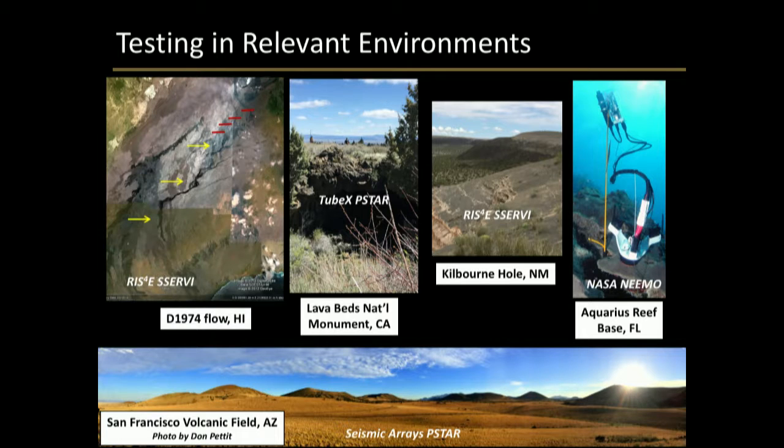We have a PSTAR-funded TOVEX project, which looks at the Lava Beds National Monument in California, which is looking at instruments that we could use to explore lava tubes.